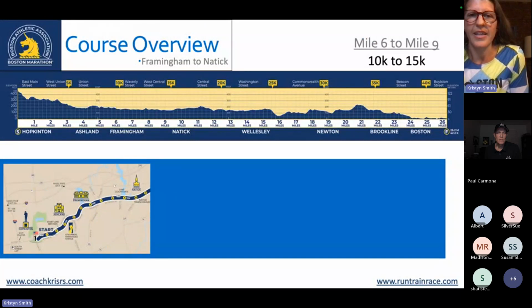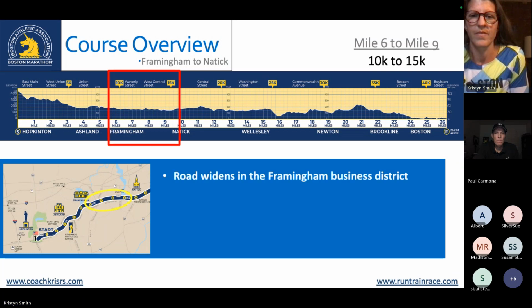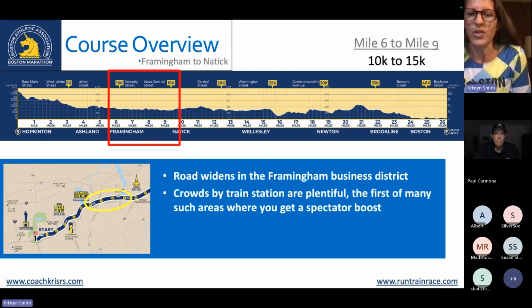The next 10K, this is Framingham to Natick. This is where the road widens. You enter into the Framingham Business District. So you start out on a very tiny country road where there's really not any businesses to speak of. And then you go into the business district. So the road does widen. There are a lot of crowds.